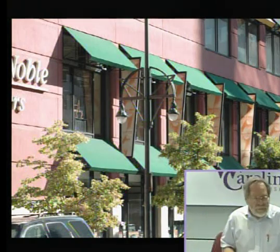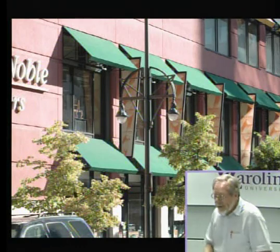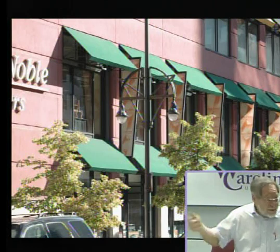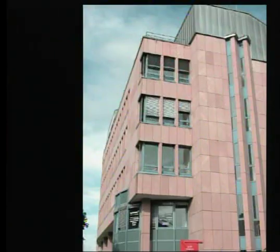Well, if they're beautiful, why not put them and save energy, right? Too often, we are led to believe, okay, it'll save energy, but it will end up being ugly. Well, that's not the case with an awning or a shading system.